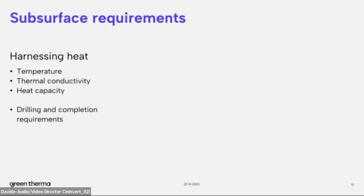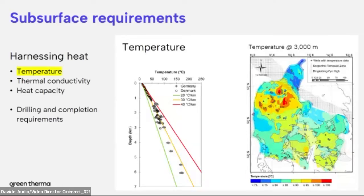And of course, subsurface requirements have an impact on drilling and completion requirements. I'll skip those as well. We do believe this is standard practice in the oil and gas industry, so we don't see any particular issues with drilling whatever rocks we're going to encounter. But let's just look at the temperature.